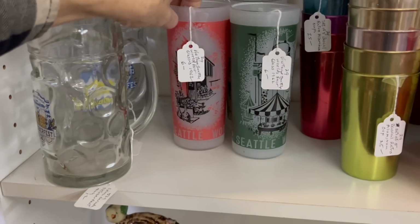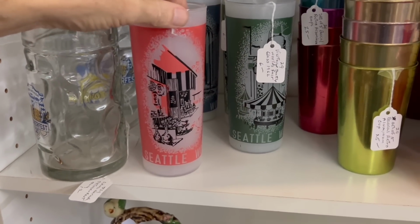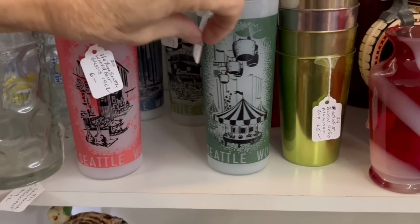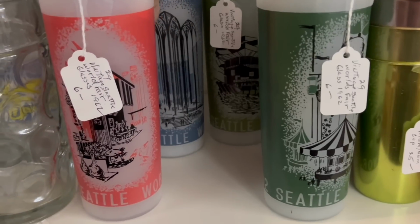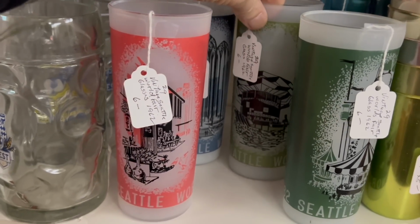There were 8 in the series. It looks like they have 5 here. You got these when you filled your car up with gas at Mobil stations during the fair. This is the Gateway. That's what they called the amusement park area. Here is the Pacific Science Center. Yes, very fun. We'll take those.